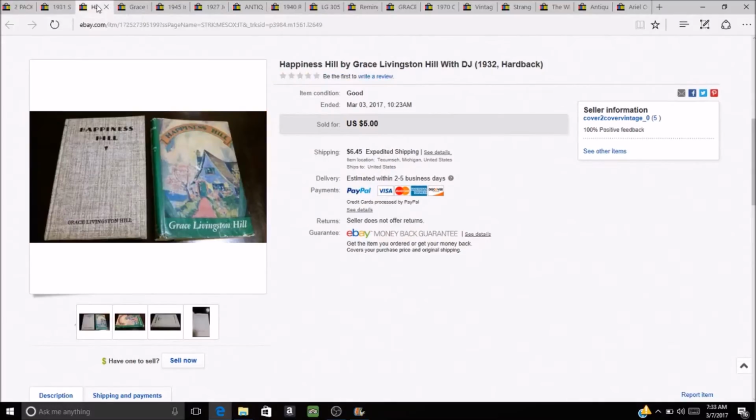This is another one of the Grace Livingston Hill books. This one had a dust jacket on it, so it went pretty quick. It's one of the only ones I have that actually have the DJ on it, so I was happy with that.